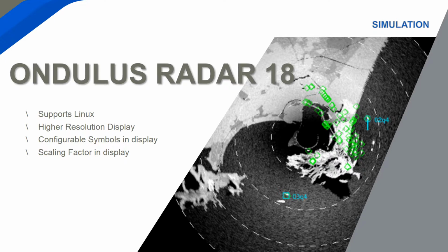The last member of the Presagis ONDULUS family, ONDULUS radar, can simulate the behavior of both ground-based radar at a given geographic location and radar on board a simulated vehicle or aircraft. The most important improvement of ONDULUS radar is that it is available on a new platform. Other additions include higher resolution display and more display configuration options.